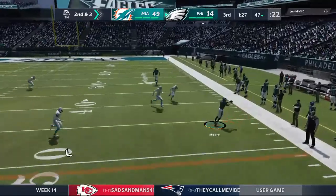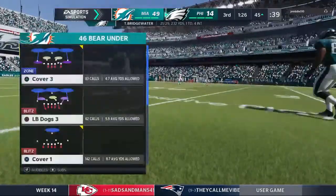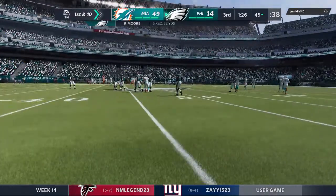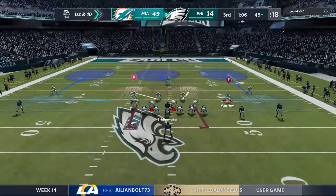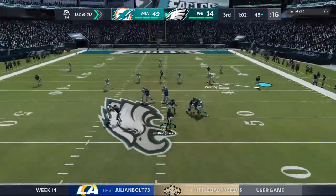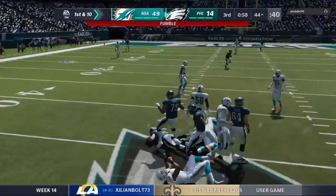To throw, Bridgewater. And he will find his man on the outside. Good. And he's out of bounds as he gets this down to the 45. 1st and 10. A little football 101 there. You just see the receiver try to run down the defender, meaning he goes right at him and really trying to move him a little bit towards the center of the field so he can put his foot in the ground. And now he's hit, and Bridgewater loses the football.